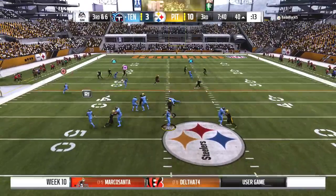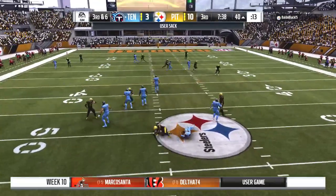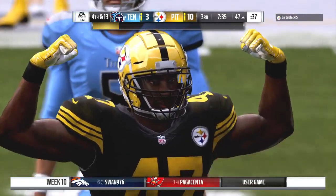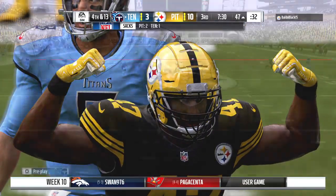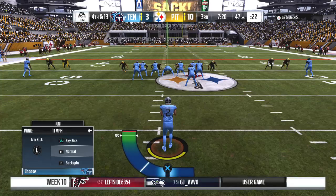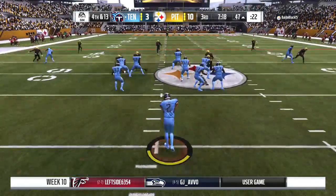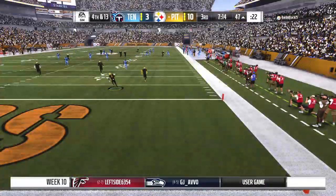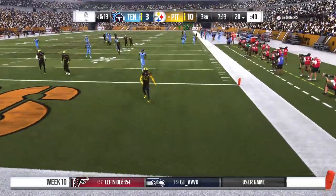Now Mariota. Now he'll be wrapped up around the waist and pushed down. Stephon Tuitt. He's the one to get him, and that's sack number 7 for him on the year. Here's Matt Hawk now as he'll punt it away for the 4th time today. He's averaging just under 50 yards a punt as he gets this away.